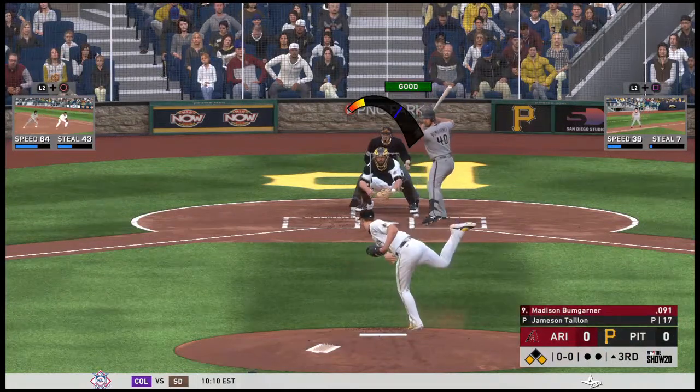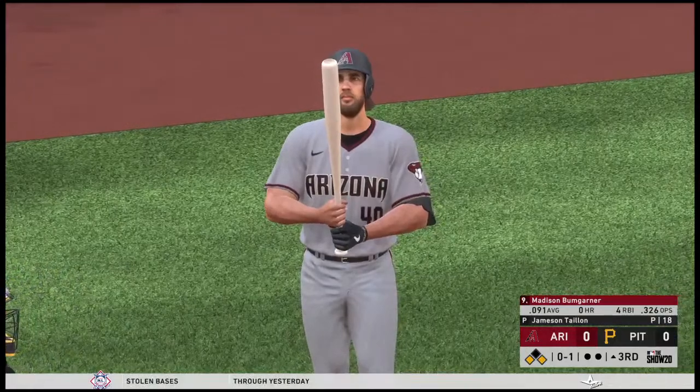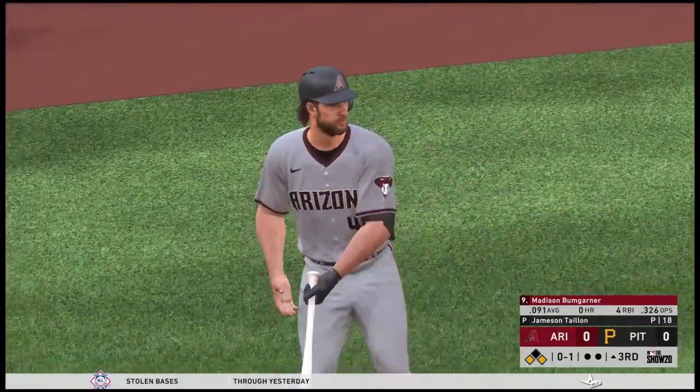Stepping in now, Madison Bumgarner, as he'll watch a first pitch curveball drop in there for strike one. And they're runners at the corners now.